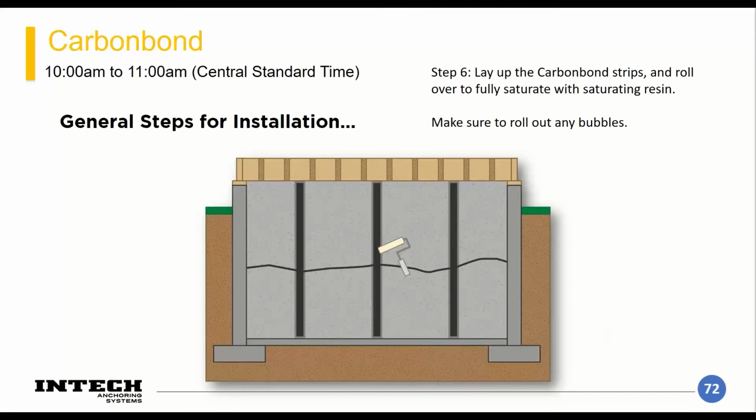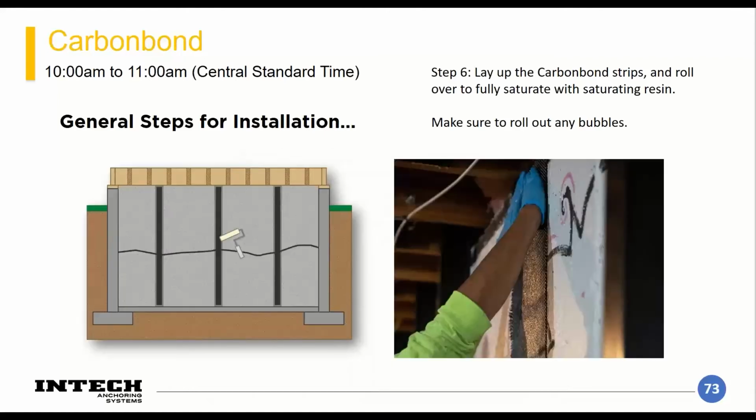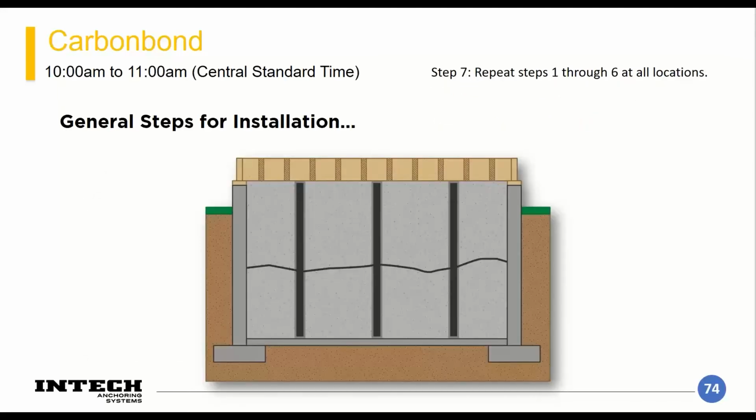So then you take your carbon fiber strip, you put it up on the wall, and then you roll over to fully saturate with saturating resin, making sure you're rolling out any air bubbles or anything like that. And just a rule of thumb, you want epoxy coming out of the sides of the carbon strips as you're rolling it. And then here's a picture of somebody putting it up on the wall. Pretty much the same thing.